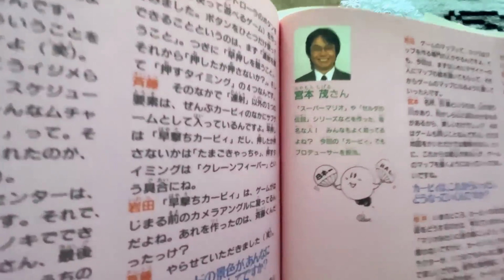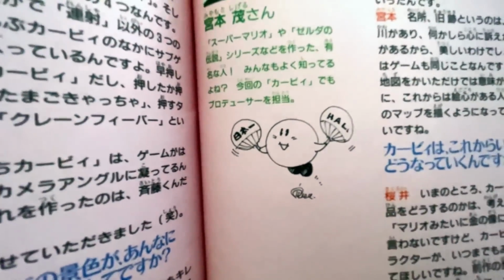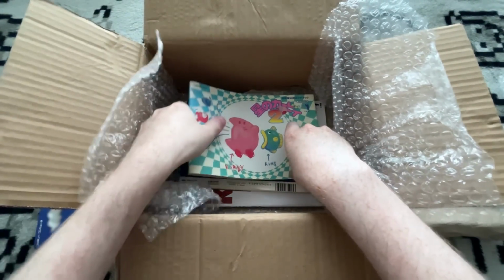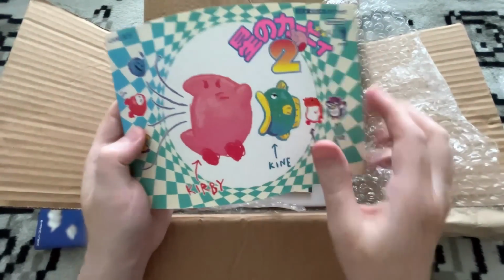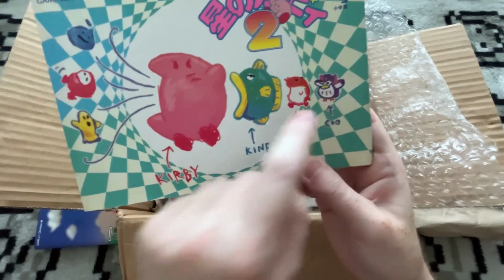Okay, so there's Miyamoto, and that's how Miyamoto draws Kirby. That's so cool. Hell yeah. So then we got Kirby's Dreamland 2, which is a Game Boy game, and you play as Kirby, but you have 3 animal buddies. You've got Kine the fish, Rick the hamster, and Coo the owl.